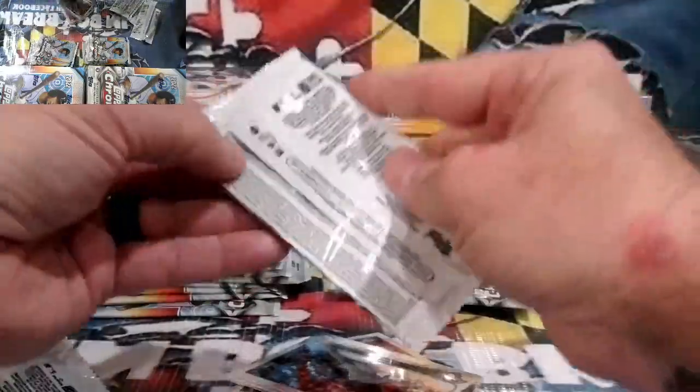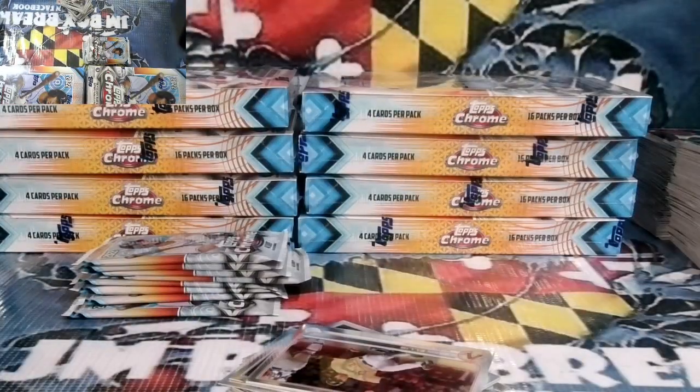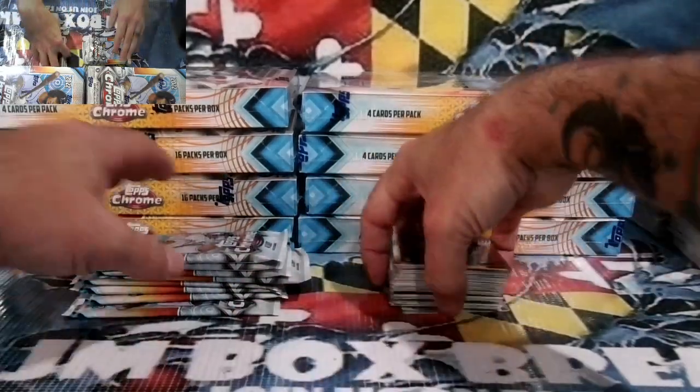Just filling up a whole 39-gallon trash can. Just emptied it today. Gotta start recycling the boxes, probably save space.